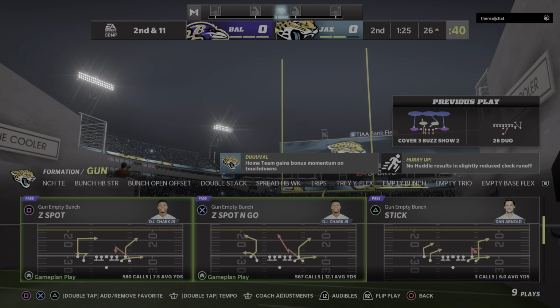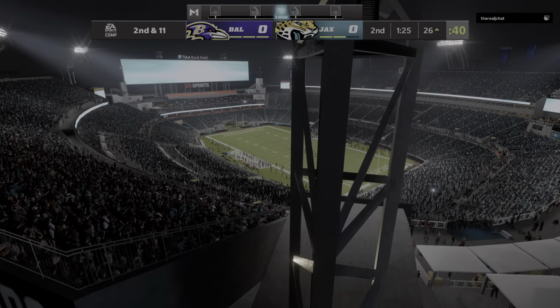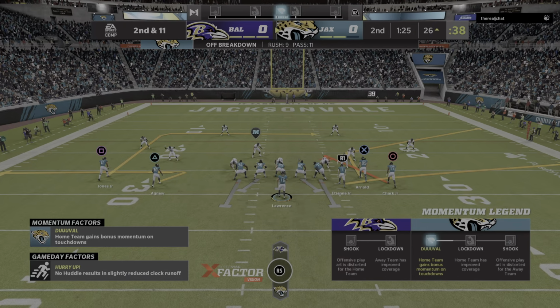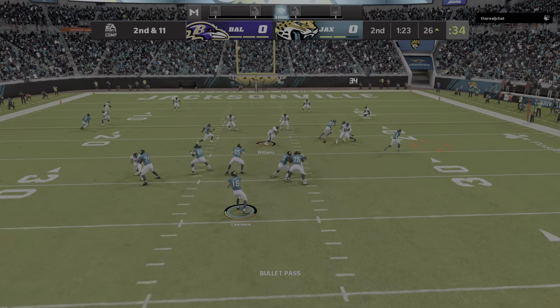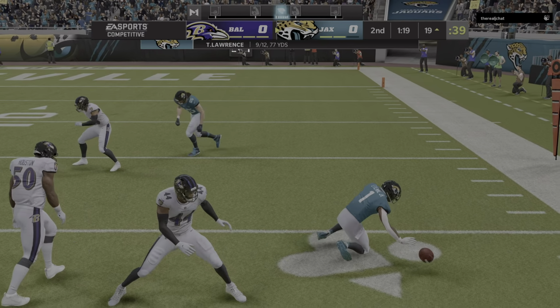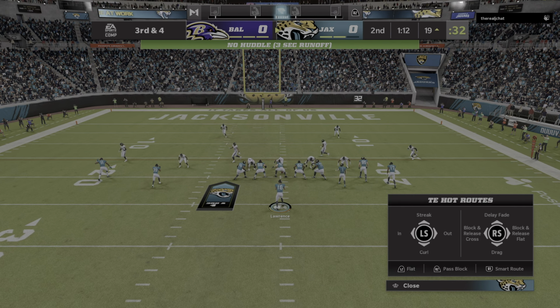The Jaguars going to go ahead and use their first timeout as they'll talk things over prior to this upcoming second down play. Now Lawrence. He'll get this out to the flat for Etienne. That was play number 7 on this drive, and it got him 7 yards.